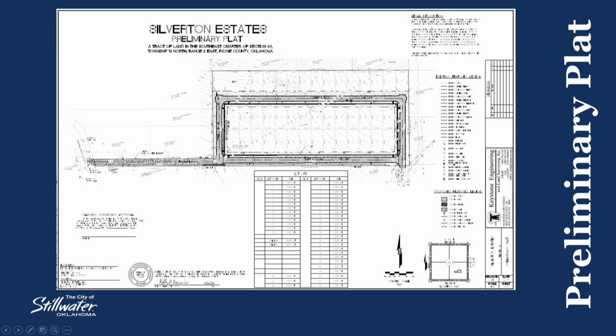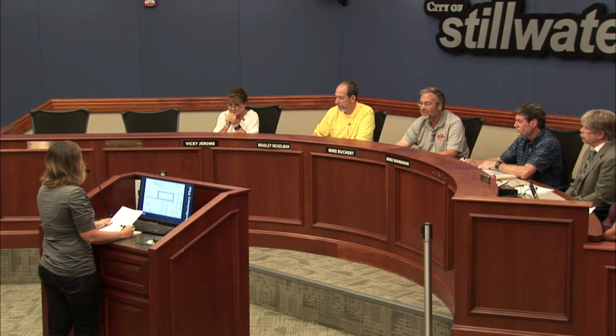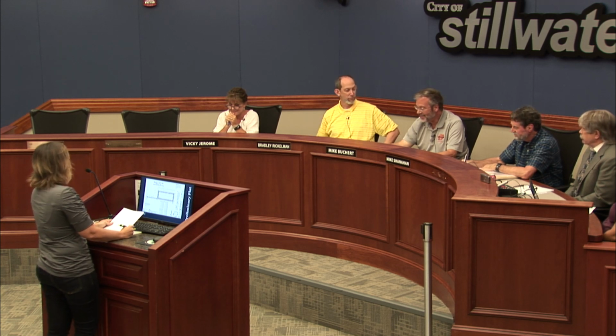So it will remain a gravel drive up until about this location, and then it switches to asphalt like the rest of the subdivision. There will be an emergency access gate, and the emergency vehicles have the code in order to use it. So the main vehicle access for the residents will be out Payne Street in that southeast corner. Are you proposing any improvements for Payne Street? Well, you're jumping ahead in my presentation. I apologize.